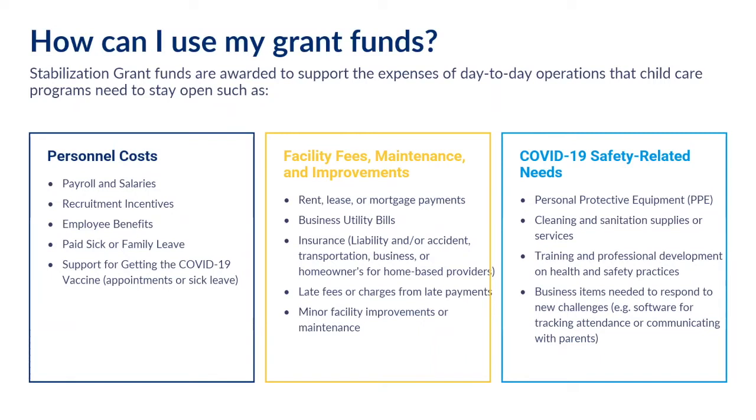Facility fees, maintenance, and improvements includes rent, lease, or mortgage payments, business utility bills, insurance, including liability, accident, transportation, and business insurance. If you are a home, family, child care provider, you can use the time-space calculation, which we will discuss in greater depth later in this video, to calculate the portion of your homeowner's insurance, which can be covered by grant funds. This category also includes late fees or charges from late payments and minor facility improvements or maintenance, not major renovations, which we'll also dive into more later in this video.